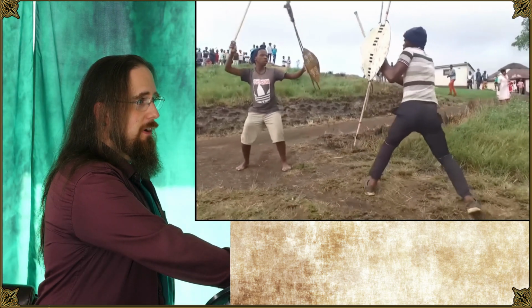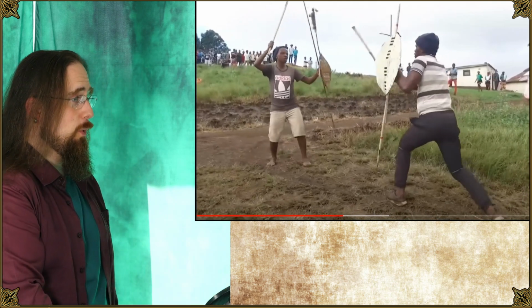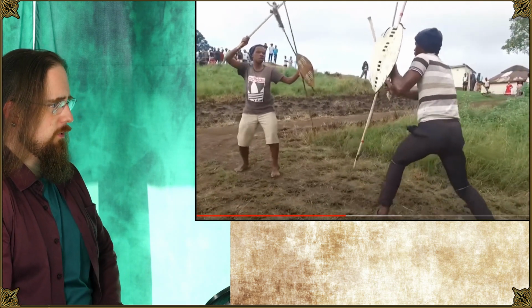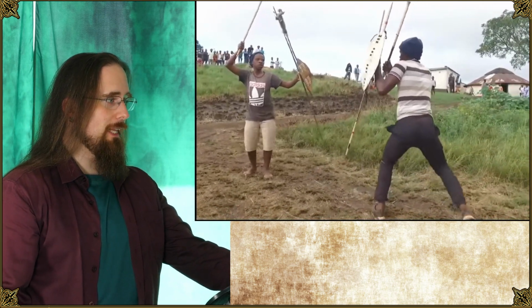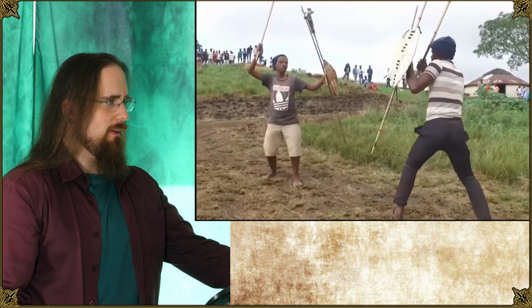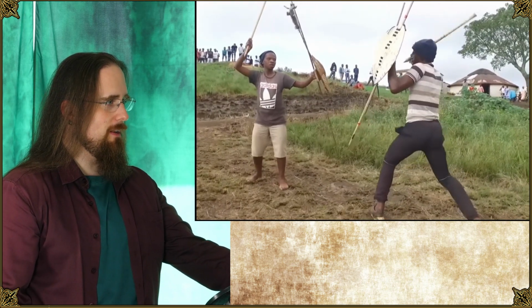And hit and run is definitely not a bad idea here, since the guy on the left is significantly shorter and smaller in stature overall. So he definitely wants to bet on agility and trying to stay safe. He's very, very cautious here. Doesn't want to just rush in.